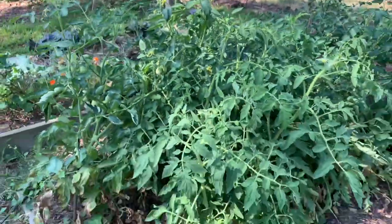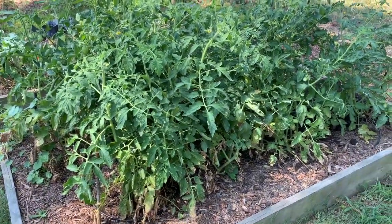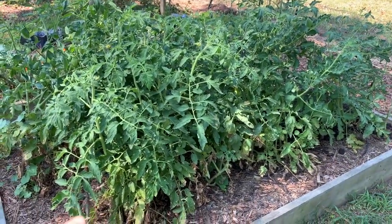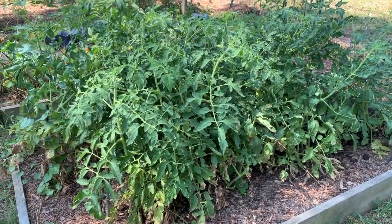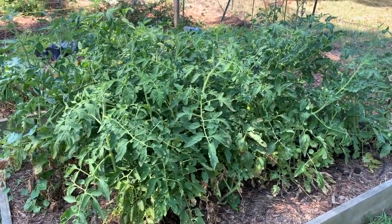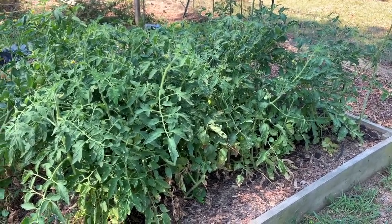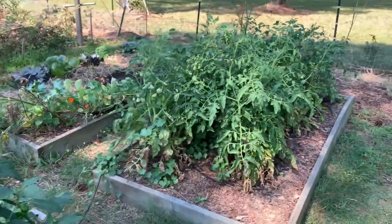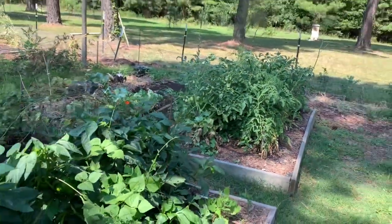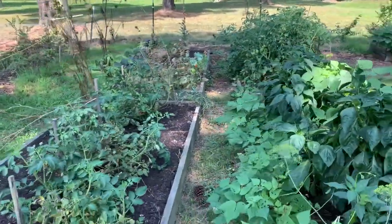My goal was to have a second set of Roma tomatoes because I do so much canning. Before the Roma tomatoes, I harvested peas from this area. I had peas that harvested late May, and then I planted the Roma tomatoes, I think, in early June. So this is definitely a late planting for me, when we can usually plant tomatoes in early April. So I'm testing that out. We'll see if the weather actually causes a problem or not.